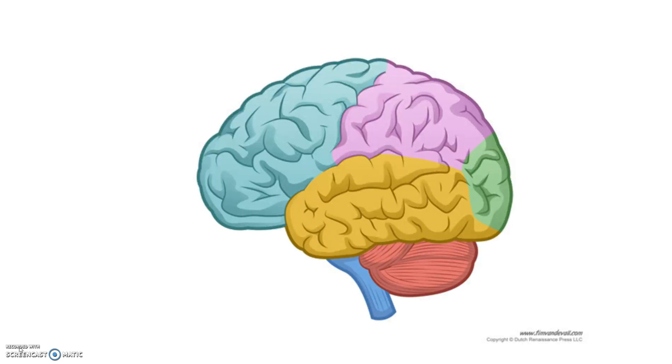All right, so we're talking now about the brain. In Module 8, the central nervous system, it's going to cover two things, the brain and the spinal cord. So this today is the brain. The central nervous system is made up of the brain and the spinal cord. The brain itself weighs about 3 pounds.